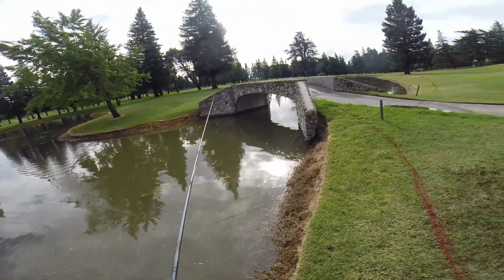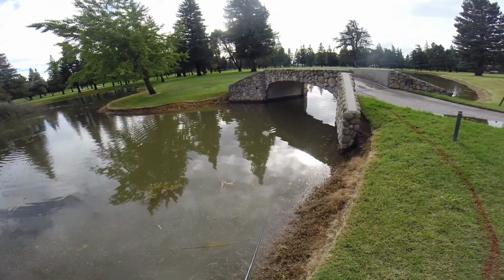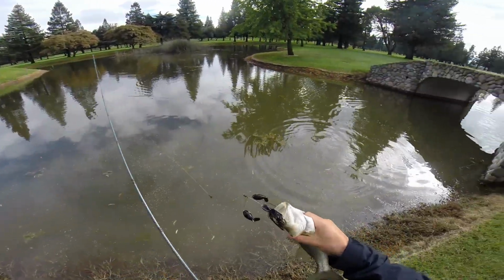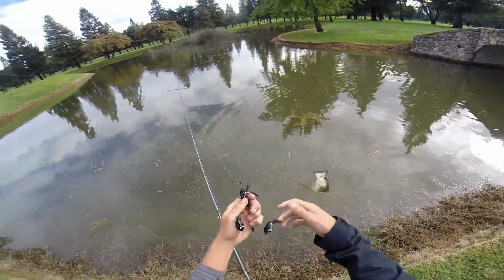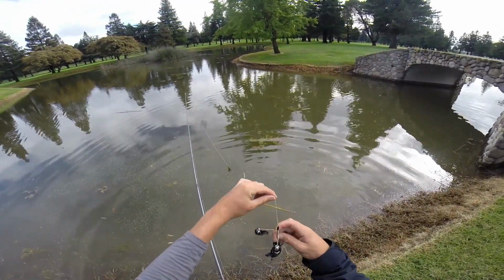Alright guys, last cast is going to be up underneath here. Oh god, there goes my double plopper. Did you guys just see that? My plopper, oh my god. That was crazy. My plopper broke and he came over and took it. My plopper's a little screwed up, but we're good.